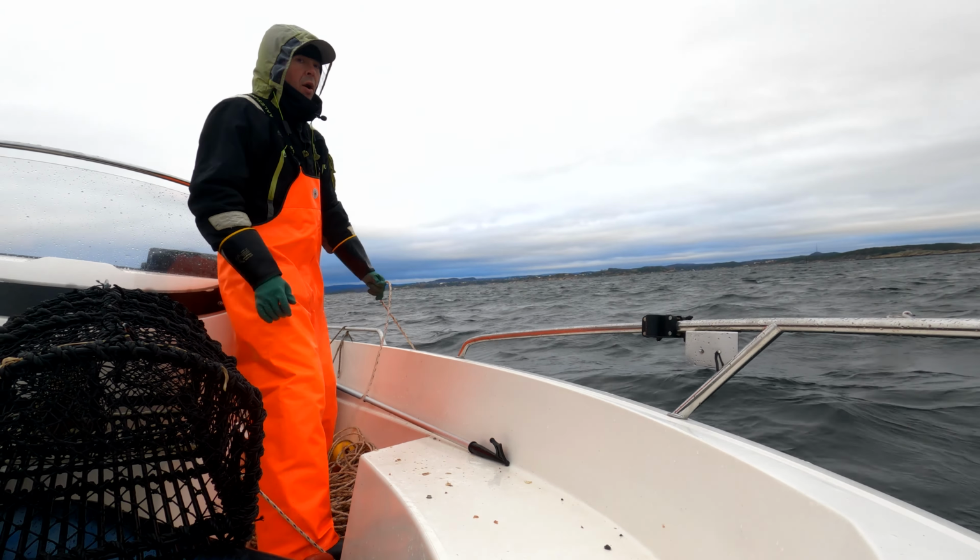I don't know. There's a full battery in the camera, but for some reason it didn't record. So, but I hold the first. This is pot number 6. It was set very deep at 45 to 50. Soft crabs here. And so we are off. Okay, coming up on pot number 7. Come on.